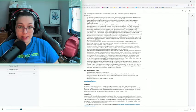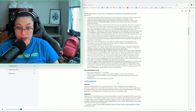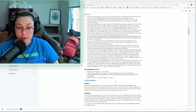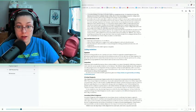Key considerations in CDI. Note signs and symptoms of a condition. Utilize clinical indicators to support the condition/diagnosis within the health record. Identify treatment of the condition to include diagnostic testing, procedures/treatments, and medications. Understand when the need to query is required. Coding guidelines.